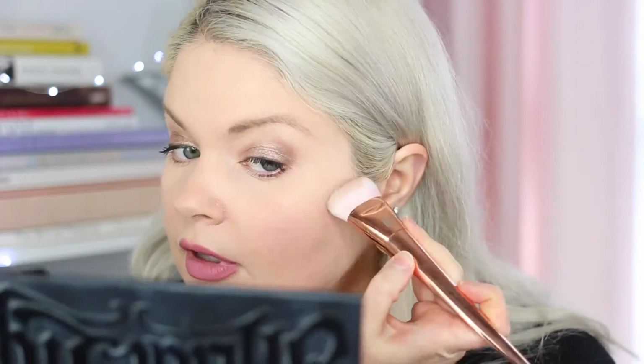So I believe I'm going to start with this shade right here, which I believe is called Subconscious. I do know that these colors are very pigmented. I'm actually gonna brush off some of the color because I can always add, but I can't subtract.